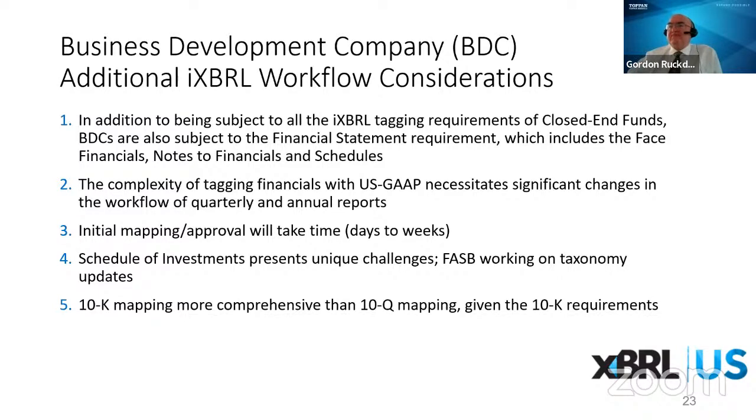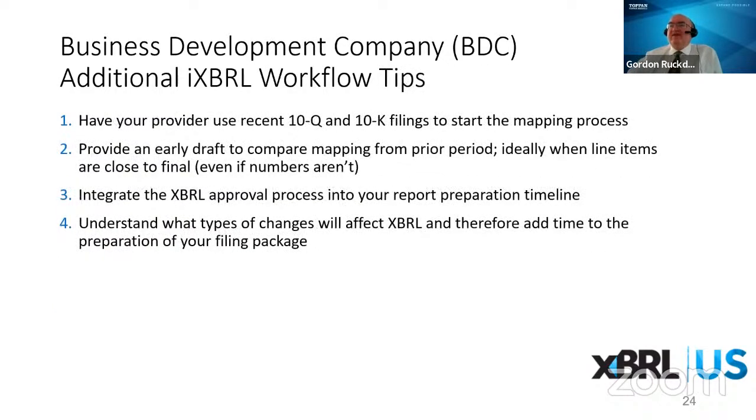And finally, on the tips, some things that BDCs can think about now: have your iXBRL provider use recent 10Qs and 10Ks to start the mapping process. As we know, generally, the financials aren't going to change too much from period to period. So even though you're not required to iXBRL tag yet, you can get a jump start by looking at your recent filings and getting those mapped to really help start that process.